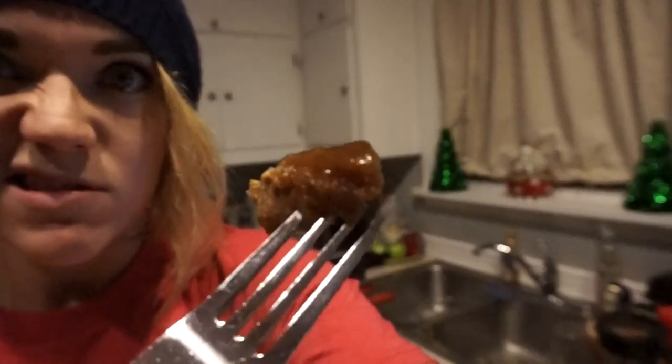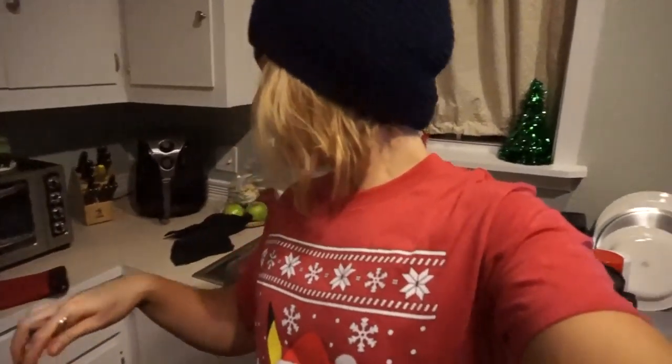So we're going to try those. I've got some of them cooked from the toaster oven, and it's an interesting looking little thing. I don't know if the camera's going to focus on this. Kind of, sort of. It looks like a little nugget. I'm just going to eat the whole piece. That's delicious.